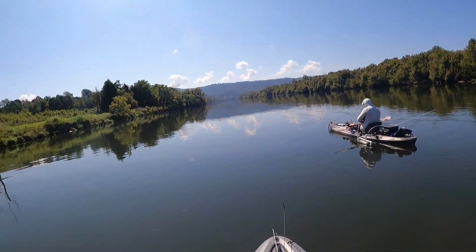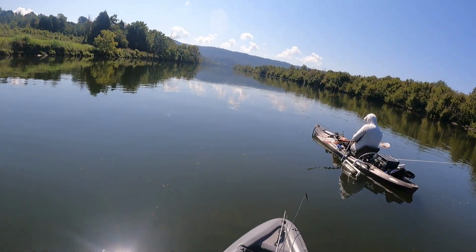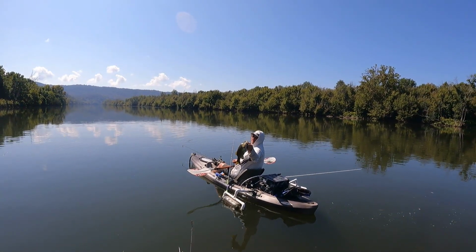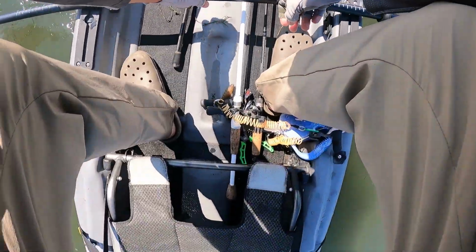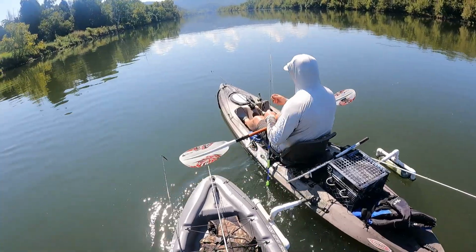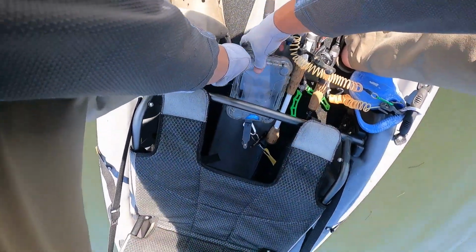Hold that thing up. This water looks a little better right here. It ain't as dead looking. There we go. You want a picture with it? You ready to go? There you go, buddy. Sweet. Your bait wasn't in the water long, was it?